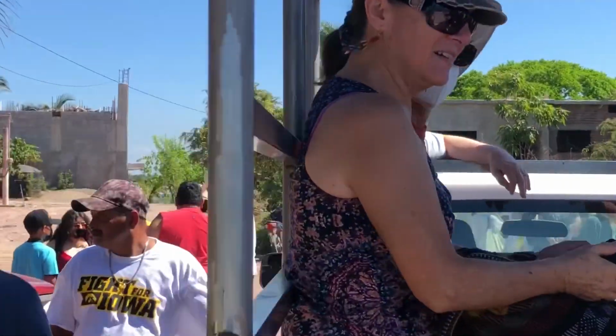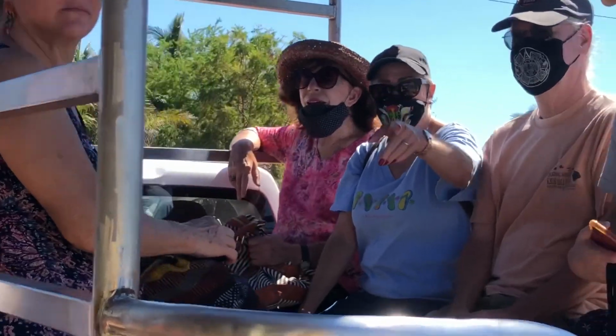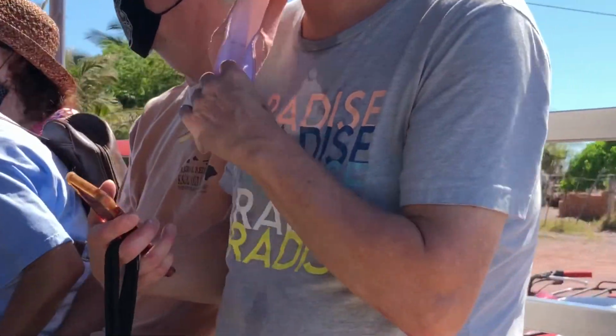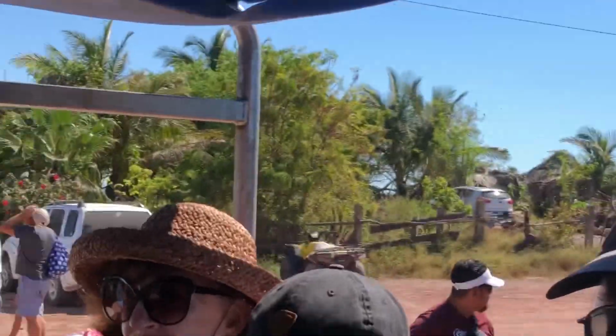And this is a tour. You're going to see parts of Mexico. We saw wonderful architecture in the beginning. Now we're going to see some dirt roads, some people, some buildings. It was a fabulous experience.